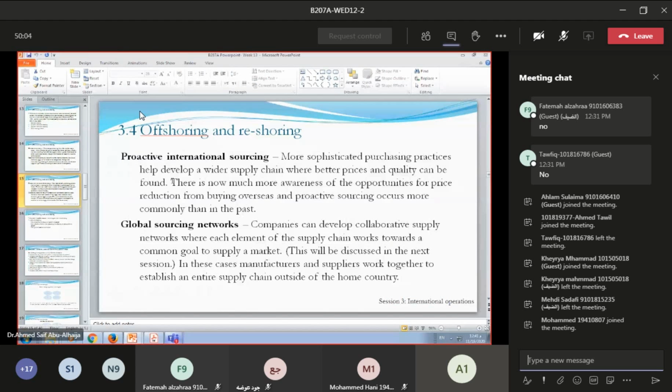The third type, or stage number 3, is about proactive international sourcing. Here it is more sophisticated because it is more complex, because you are dealing with different countries now. More sophisticated purchasing practices help develop a wider supply chain with better prices. This is why you go abroad: better prices and maybe better quality can be found abroad. This is now much more awareness of the opportunities for price reduction. That's why now you have a plan.